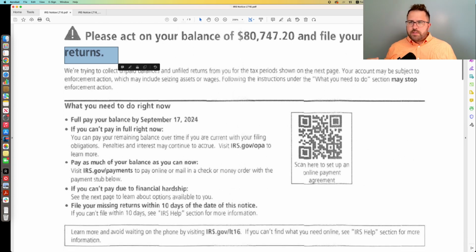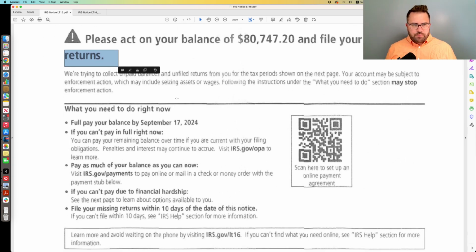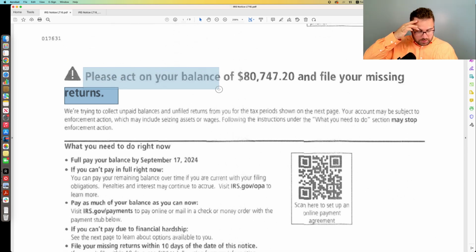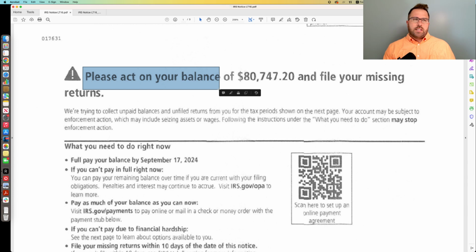That said, whichever notice of the LT16 you're receiving, you may find some reassurance here that the IRS is simply urging you to act on your balance, okay? This is less demanding language than the type of language that we'd see in a notice such as the LT11, or even the CP504, and I made videos about both of those notices.